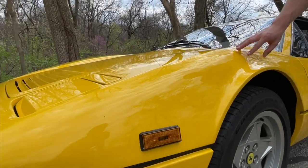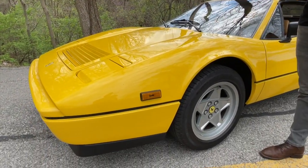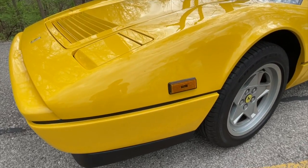There was a paint blend done on this front left fender, which there were some chips that they wanted to address, so that paint blend was done to take care of that.